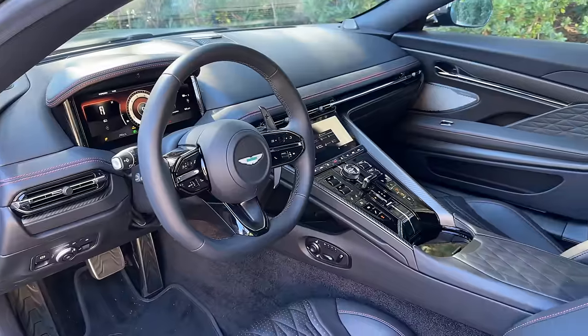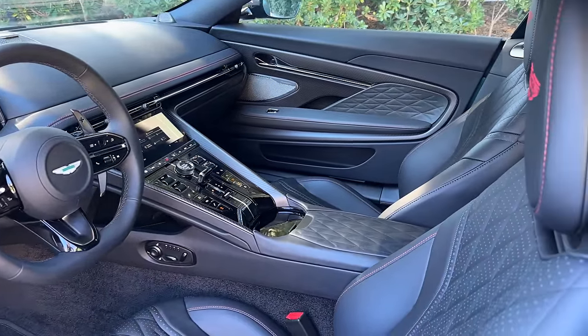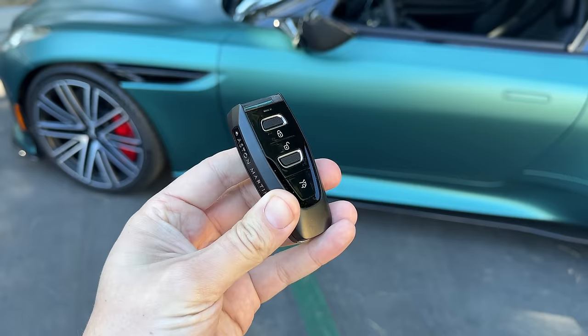But anyway, next up we move inside the DB12, where, like I mentioned, you have undoubtedly the most significant change compared to the outgoing DB11. This car has a totally new interior, new technology, replacing the kind of old school dated interior that the DB11 had. But before I show it to you, let's start with the key, which is this.